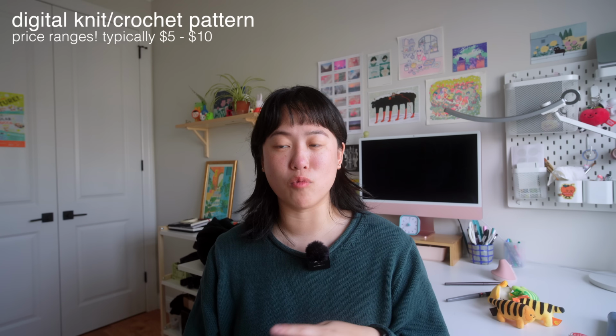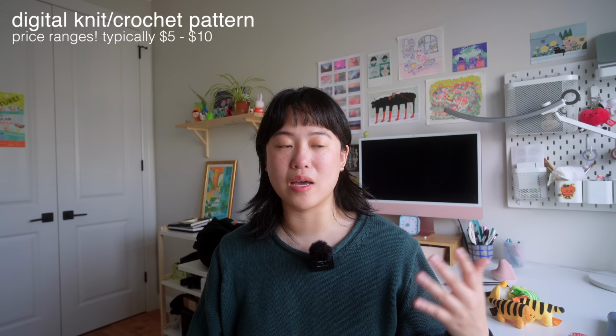I think another good gift idea for the fiber artist in your life would be a knitting or crochet pattern, because it isn't super expensive, it won't break the bank. For example, if you knit or crochet yourself, you could buy them a pattern that you really liked. Just a good affordable gift idea.